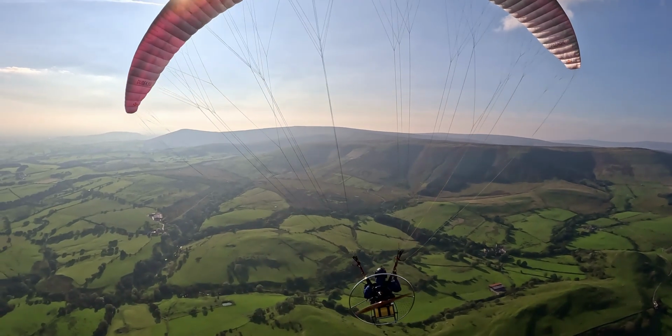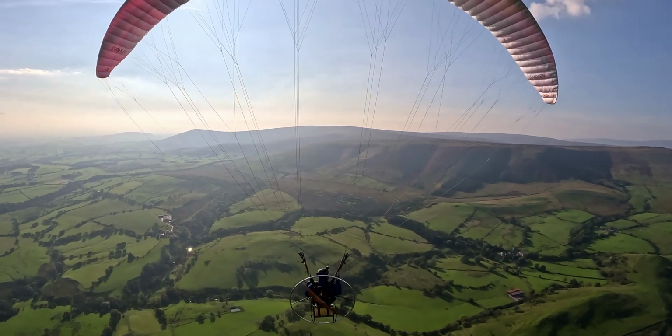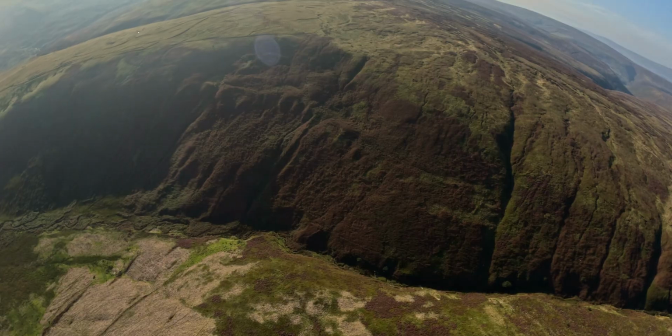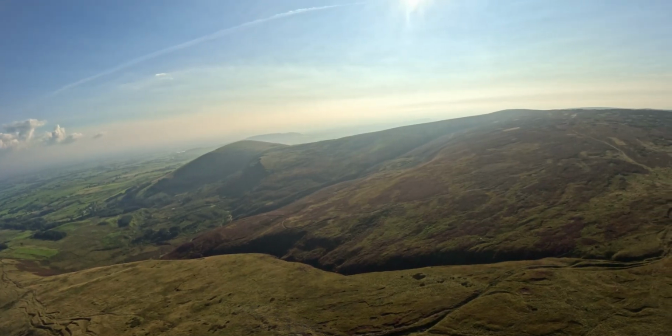So I've flown the Bedfordshire, Cambridgeshire area quite a lot, and it's very, very flat around there. So to fly this area, it's a real joy, real treat. I love it.